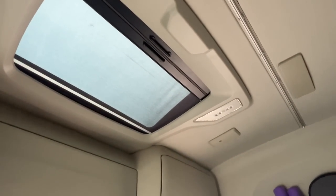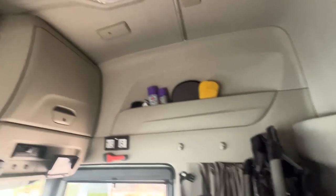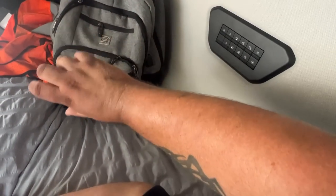And that's your sunroof, which I will actually open. So you press it once, it opens all the way. The blind itself is not automatic, it's manual. And then that button is not here. We don't need that on, because as you can see, I'm quite sweaty. So yeah, that pretty much does it for the bunk area.